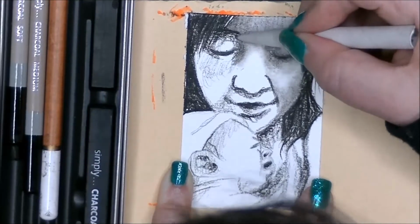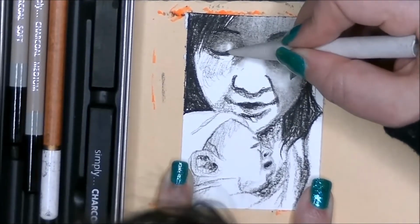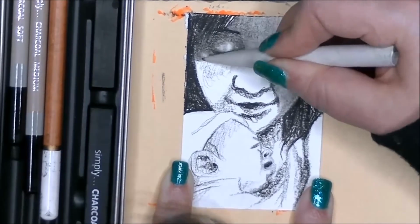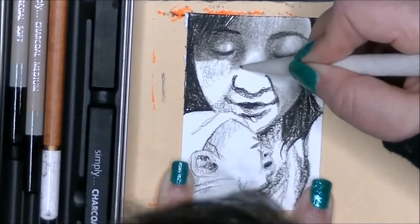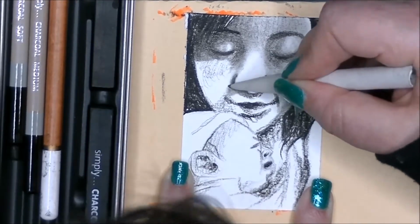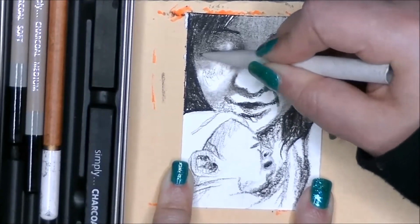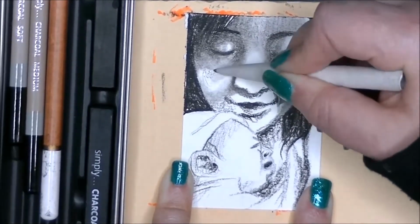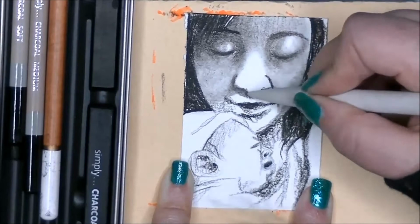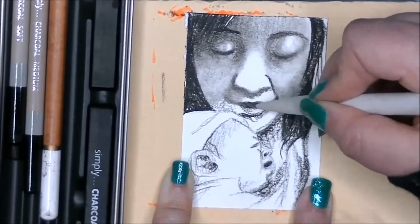I just think he's going to be such a wonderful little tiny person, and I'm so excited to watch him grow and develop. It's so strange when you meet somebody that's so tiny and so new, just how much you can love them. So I just love this little baby so much. I know that sounds strange.